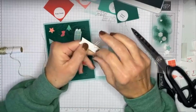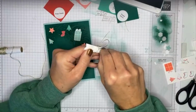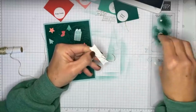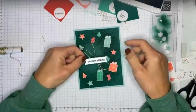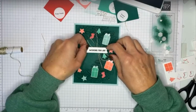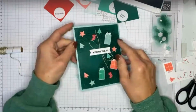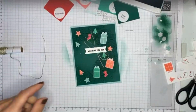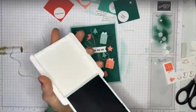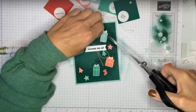Let's see where I want to slide that under. And so we're getting down to the end of this card. Told you it wasn't going to be too crazy. Let's see, how about right here, wishing you joy. That's straight. You know what? I'm going to close this up before the whole card goes splat face first.